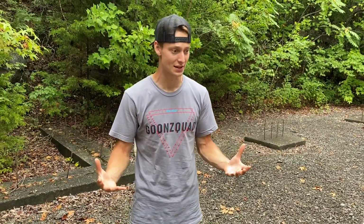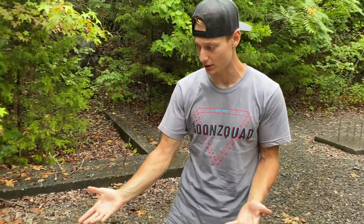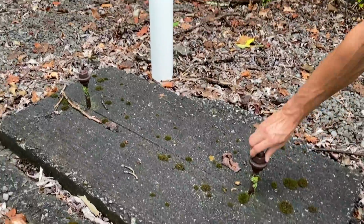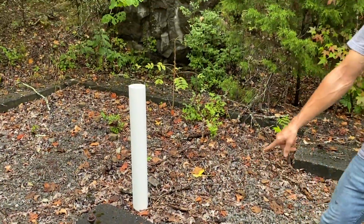Alrighty guys, so we finally made it to the weird object that we kept seeing in the woods, and we came to find an abandoned foundation here, which is pretty dang weird because there's no driveways leading up to this, and the foundation seems pretty dang solid if you'd ask me. Look at this right here. This is like where a pier would go. You got the bolts here. Do they twist? No, them suckers need some WD-40 right there.